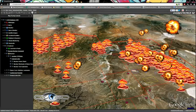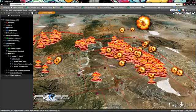Now, a lot of us were taught in school that there were two nuclear explosions, at Hiroshima and Nagasaki during World War II, that ended that abruptly. And that's just not the case. There were 2,053 explosions across the world during the Cold War. Seems like they were in a fireworks contest when you look at the map.